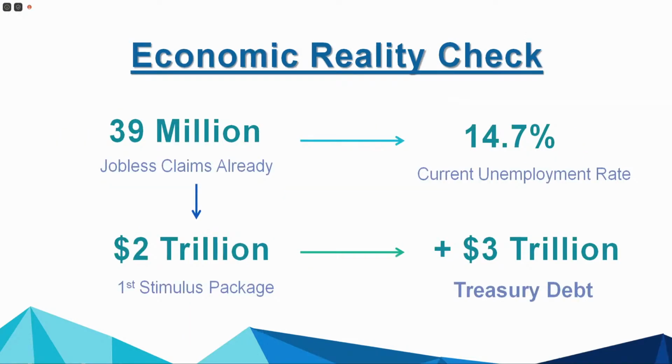So this is just a basic economic reality check. Thus far, we've had 39 million jobless claims already, yielding so far a 14.7% unemployment rate. I doubt that's peaked. It's probably going to go a little higher. We have $2 trillion in the first stimulus package, and thus far this year, the Treasury is looking to issue over $3 trillion in debt. And keep in mind, this is happening in a period of reduced tax receipts, and obviously the IRS has delayed their tax deadlines. So never before has the dollar been under such pressure, going back literally decades. And so, how does this affect the overall COVID reaction on global debt?